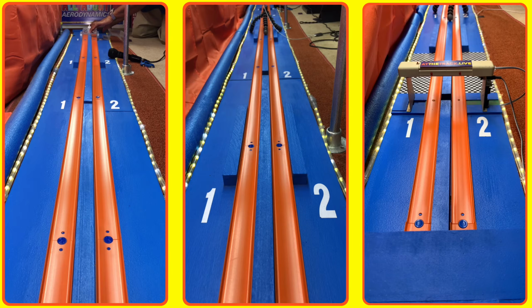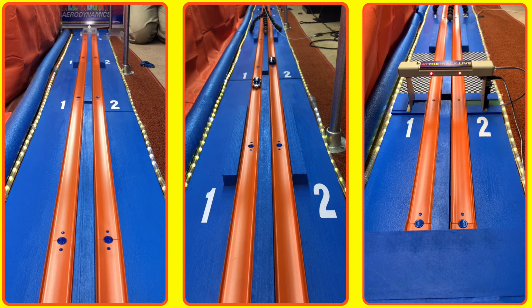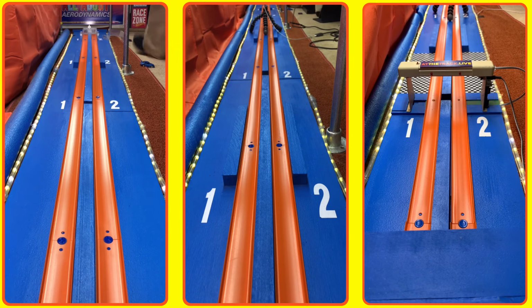3, 2, 1, race. Woo! The Surf Crate held on. Those cars were neck and neck, nose to nose, but the Surf Crate pulled it out. Good run, good attempt from the Karma. Good showing for Team Matchbox. But once again, Team Matchbox comes up short and will not be in the finals.